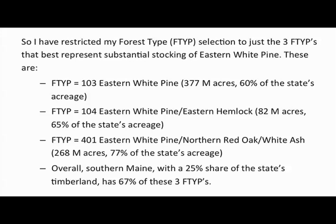And then the last one is sort of this oddball. It's called eastern white pine, northern red oak, white ash. But it's grouped in another group called oak pine, but it has more pine in it than it has oak. So I included this one also with 270,000 acres. 77% of that forest type is in southern Maine. So these three types are very much southern Maine types. There's 1 million acres here. So these three types represent 25% of the southern Maine timberland. So it is a big piece.